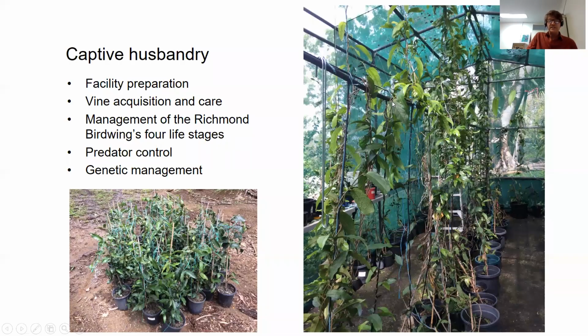So in the captive facilities, we have to establish the vines that the species lays on and the larval stages feed on. And this is the lowland birdwing butterfly vine. It's called Pararistolochia praevenosa. And on the bottom left, you can see a photograph of a whole lot of vines that were acquired because of a funding grant given to us by the Swallowtail and Birdwing Butterfly Trust. They were very kind and generous in providing £500 back in 2018 for us to acquire more vines.